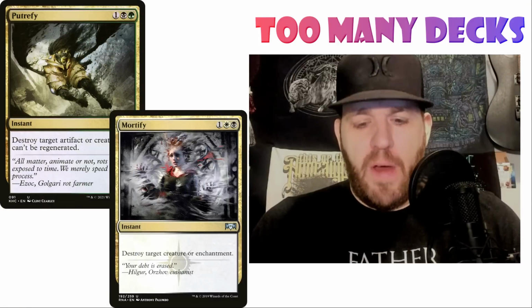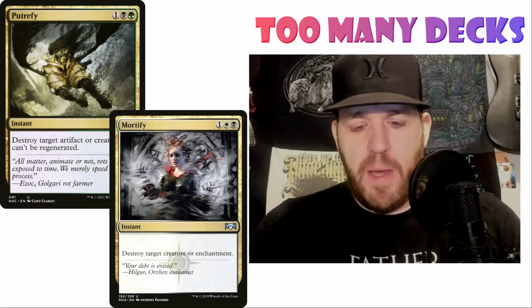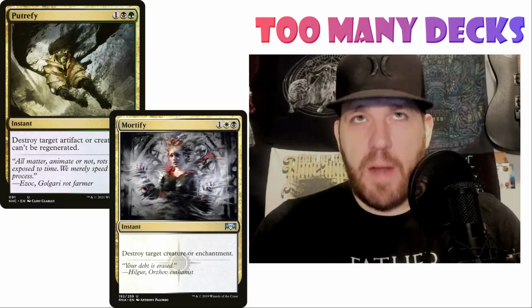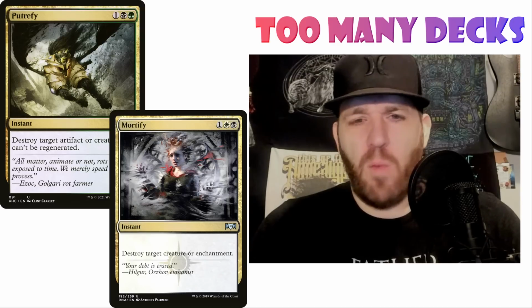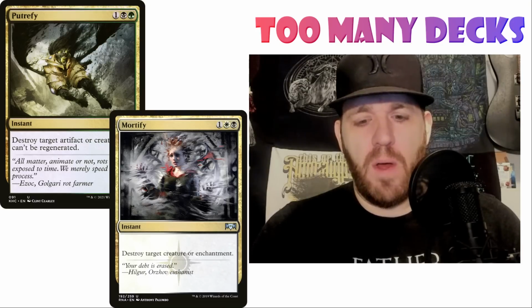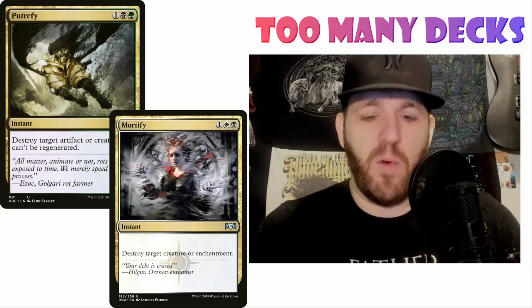Putrefy and Mortify, both of these, I think, are in way more decks than they should be. I'm not going to harp on this a lot. I love removal, so I don't have a problem with it. I don't know if I've ever put Mortify in a deck, I think because black and white has just such fantastic removal. It's just so easy to replace Mortify in your deck now, especially after the year of removal. In my opinion, we had a great year for removal.